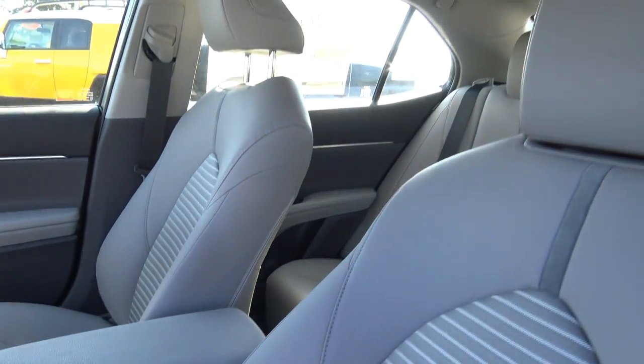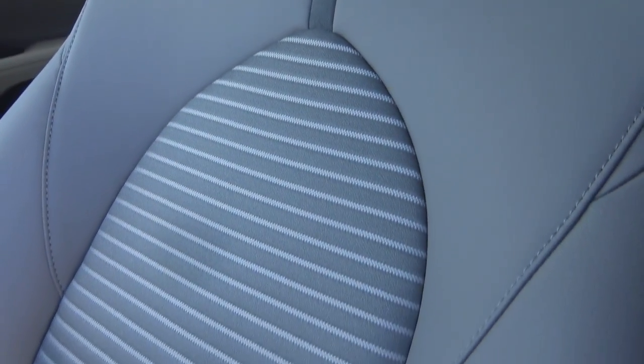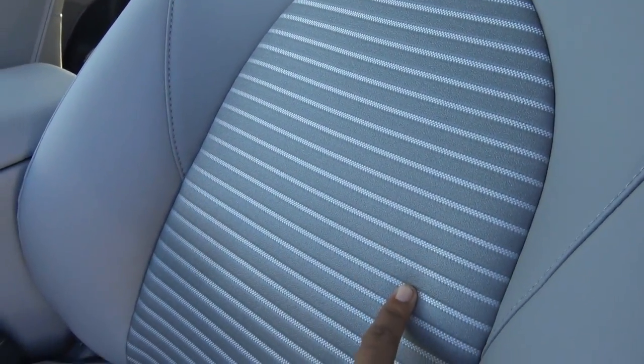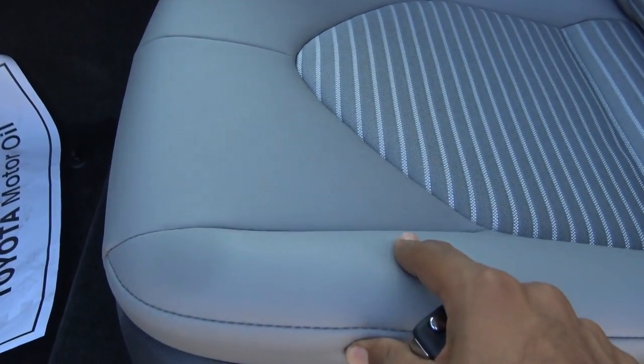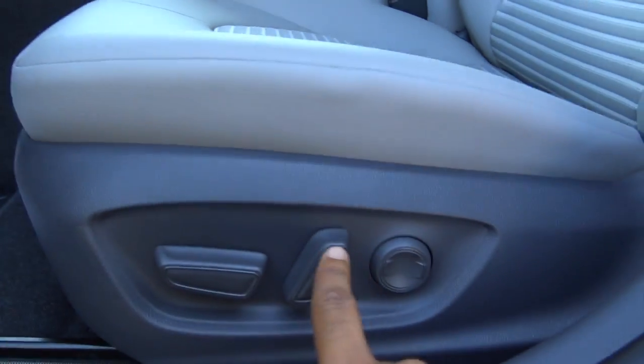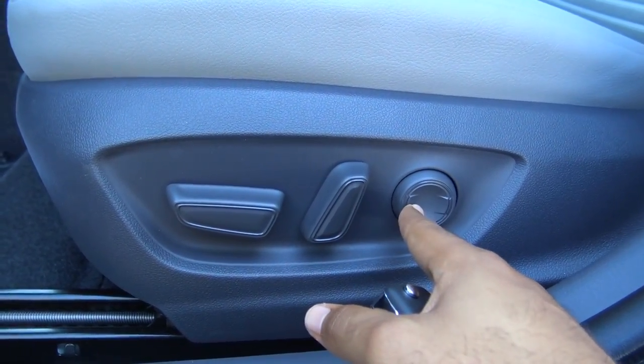And this is known as the Ash interior color. You have synthetic leather on the sides and then also cloth in the middle. Toyota does a pretty good job at imitating real leather. You have an 8-way power adjustable driver's seat with power recline, as well as power lumbar.